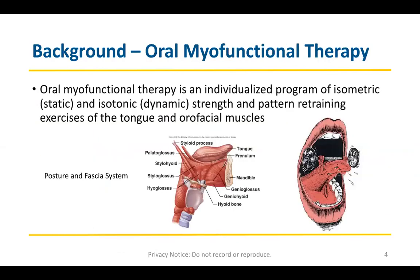Now I will discuss oral myofunctional therapy. Myofunctional therapy is an individualized program of isometric or static and isotonic or dynamic strength and pattern retraining exercises of the tongue and orofacial muscles. Myofunctional therapy patients may be seen because of sleep, teeth grinding, breathing posture, orthodontic relapse, cervical neck tension, and or jaw pain issues. Myofunctional therapy is used to correct maladaptive oral habits and help restore ideal resting oral posture.